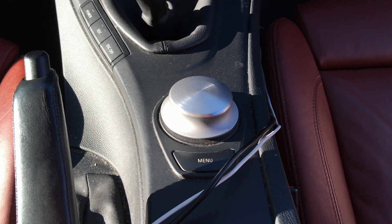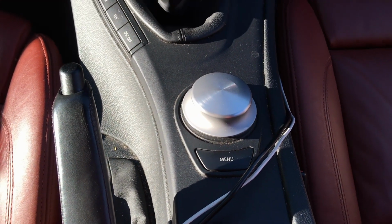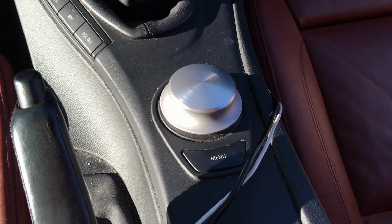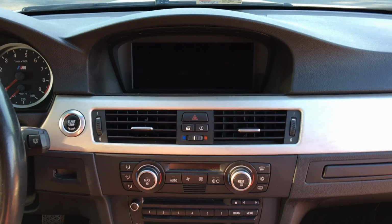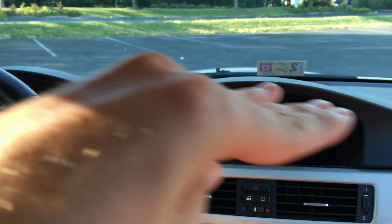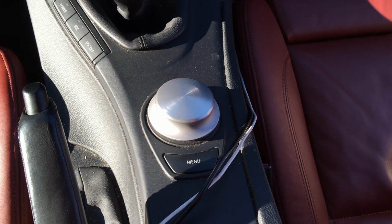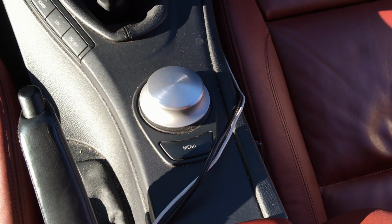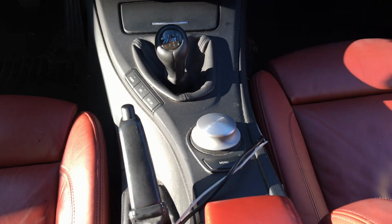If I had the option of getting an 09, I really would have loved to have had an 09 because I hate this iDrive system. But the 08 fell into my hands and I couldn't resist, and it's not that big of a deal. I would have preferred to have an M3 without the nav system at all. It would have just been a flat dash across, and this would have been a cup holder here instead of an iDrive button. The nav, everything works okay. It's not the easiest to use. What am I saying? I don't like it.